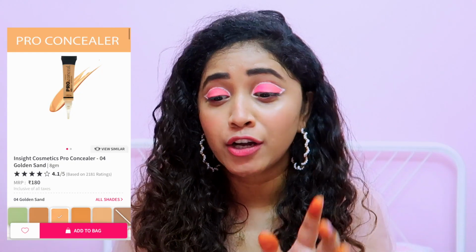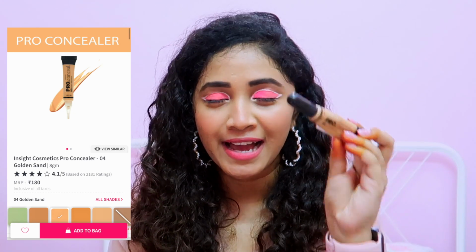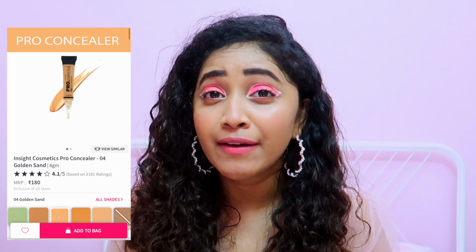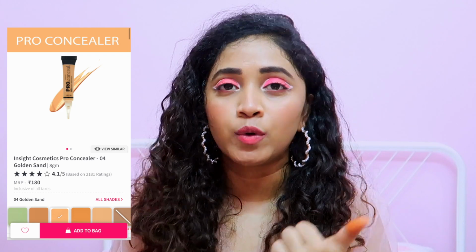The first one is the Inglot Cosmetics Pro Concealer. This is the dupe for LA Girl Pro Conceal HD, which I've been using ever since. This one is for 180 rupees. I haven't tried this but I heard really good reviews. For the price, it works the best.